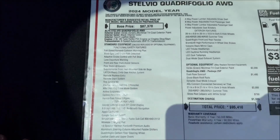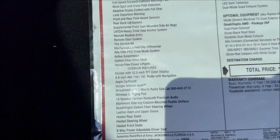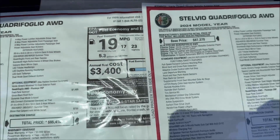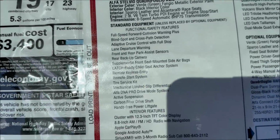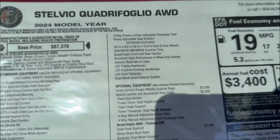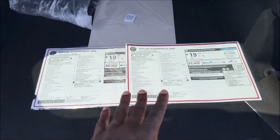Looking at it, this is Montreal, and it's going to be the same for Fangio when it comes to standard equipment, because both at their core are $87,300 with this standard equipment. So make sure you guys pause it, zoom in, screenshot. I really wanted to show you the options and the differences between the options, the pricing, and everything that goes with it.